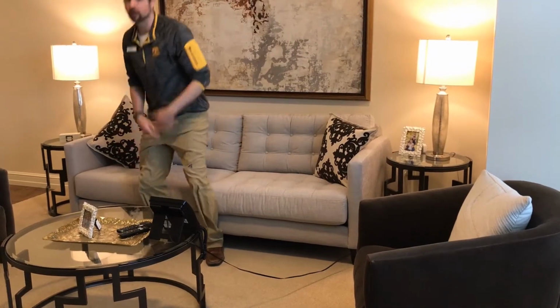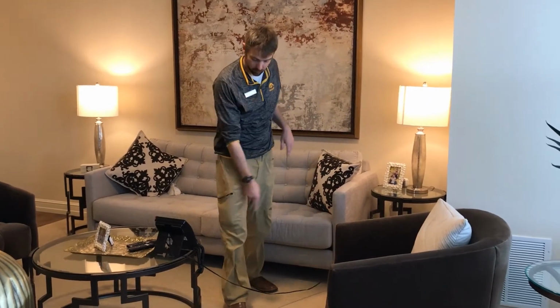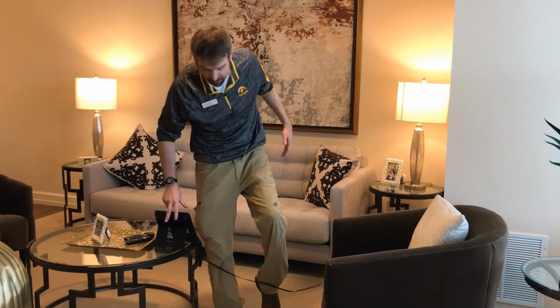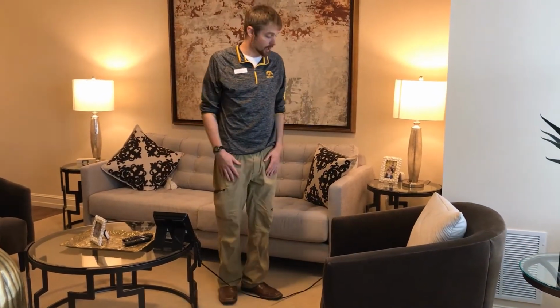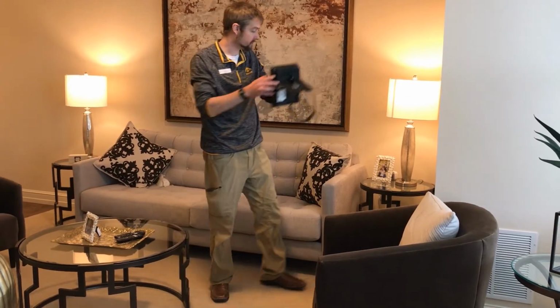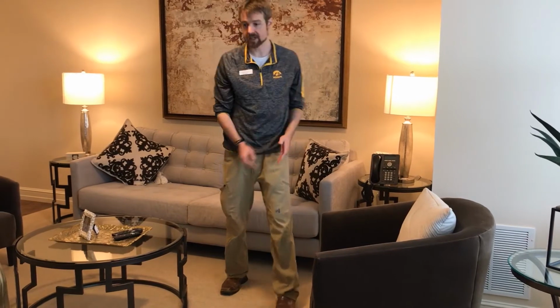So, one thing that we want to avoid is cords that go through our home. If we have cords running across walkways like this, that creates a natural trip hazard for us. If at all possible, we want to make sure our phones and our electronics, our cords, are not running across any open walkways that we would normally use.